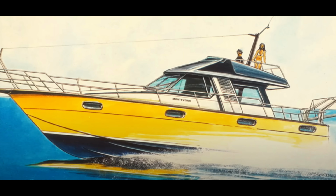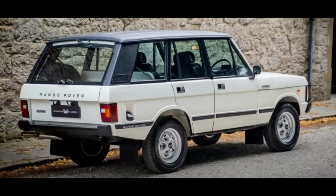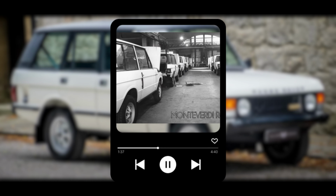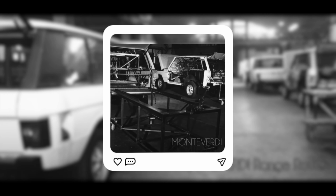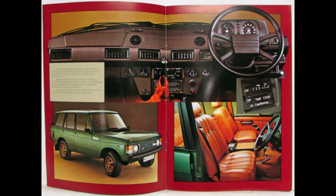The company's most famous project, however, was a batch of 4-door Range Rovers modified in partnership with Fiesole and sold from 1980 to 1982. These cars featured leather interiors, 4 doors instead of 2, and several exterior tweaks. Initially, they were built in Switzerland, but due to growing demand, production was later taken over by Land Rover itself, though the cars continued to wear Monteverdi Design badges. Depending on the source, between 170 and 300 of these modified Range Rovers were produced over 2 years.